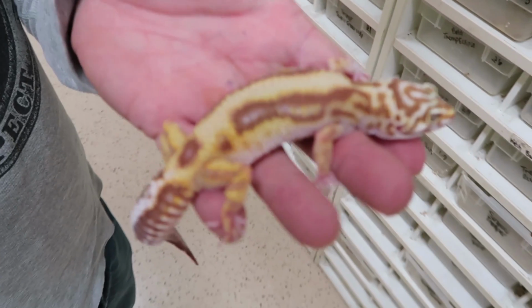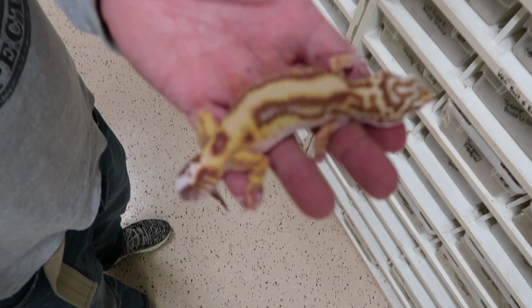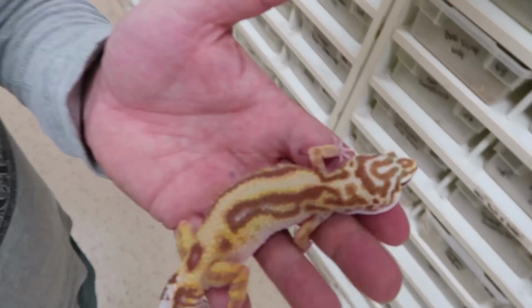When I think of bold patterns, which is that bold striping on a leopard gecko, this is exactly what I think of right here. Take a look at the pattern on that sucker right there. I mean, that is as perfect of an example of a bold stripe. And of course, this is a bold stripe Tremper, but whoo! And look at the mask on that thing.